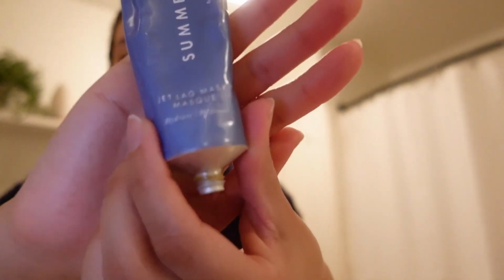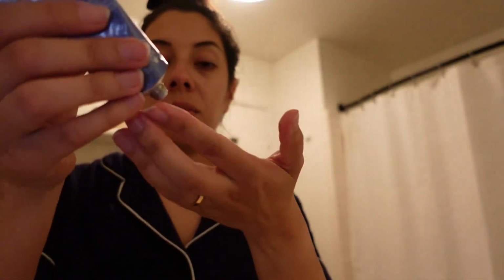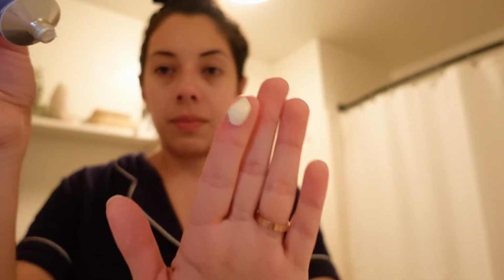It's a very thick, it's not even a moisturizer, honestly. I think it's literally meant for hydration. It's what's on their bottle, it says hydrate, if you can see it there. But I literally use like this much, not very much at all, and it just does the trick for me for overnight.